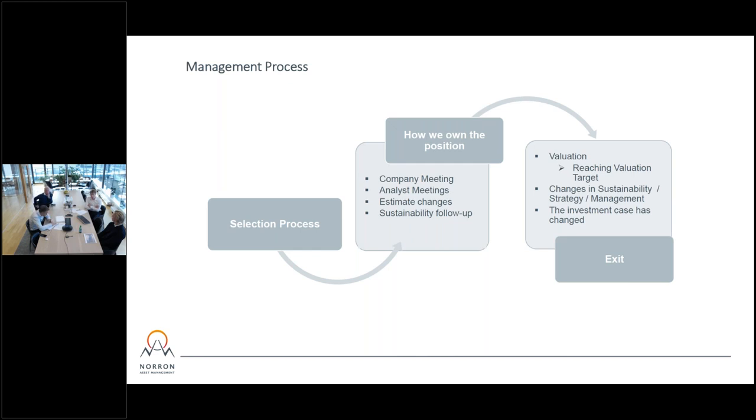Looking at the exit side, we can do an exit when the company has reached the valuation target, but many of these companies are growing and the profits are growing over time. So we have, as I said before, a long investment horizon, meaning that the turnover in this portfolio will be rather low compared with many other actively managed funds.